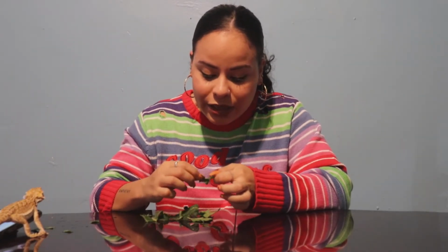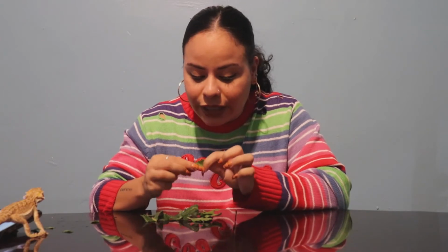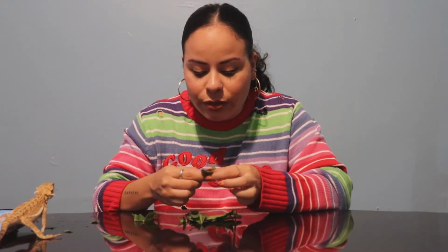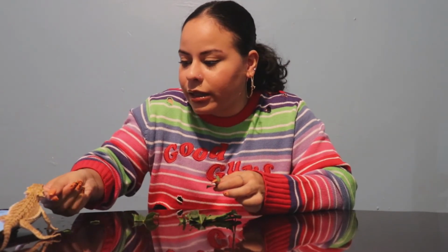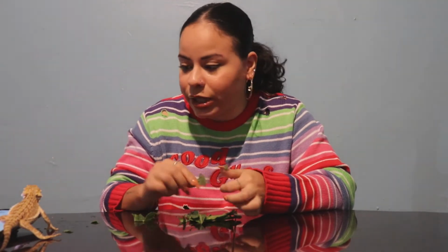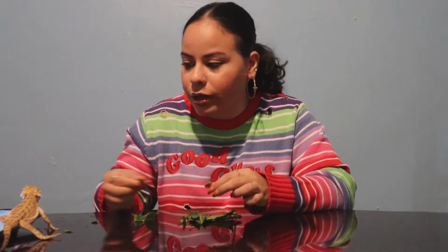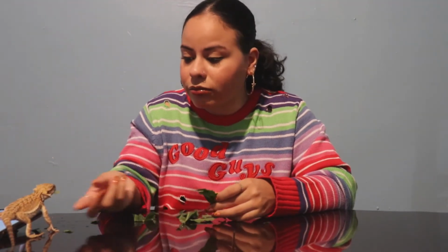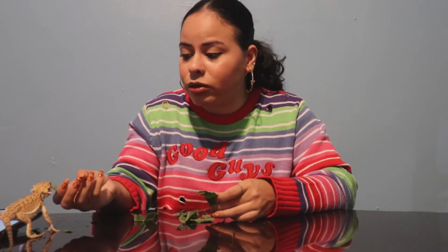Next thing I want to talk about is food. I usually give my bearded dragons dubia roaches and crickets. And as you can see, I'm giving her some collard greens, and she loves them. At first, I was a little worried because when we first got them, for the first couple days, they weren't eating at all. They were maybe eating one cricket and that's it for at least 5 days. And then I guess they got hungry and started eating properly. Now they eat a lot of dubia roaches. I order 100 and they're usually gone within 2 days.